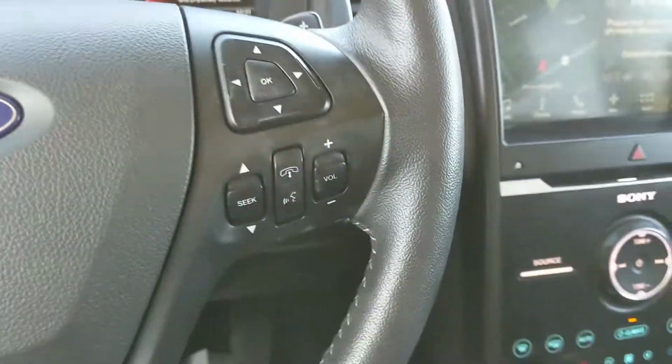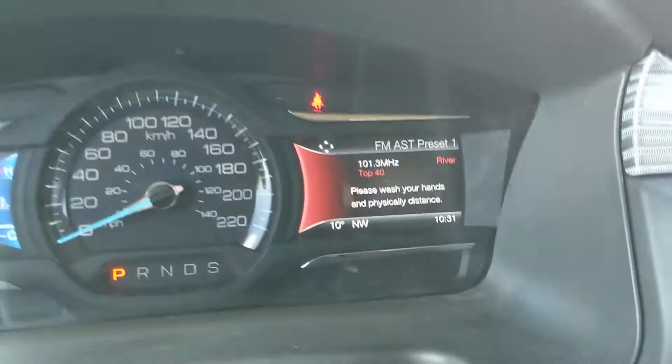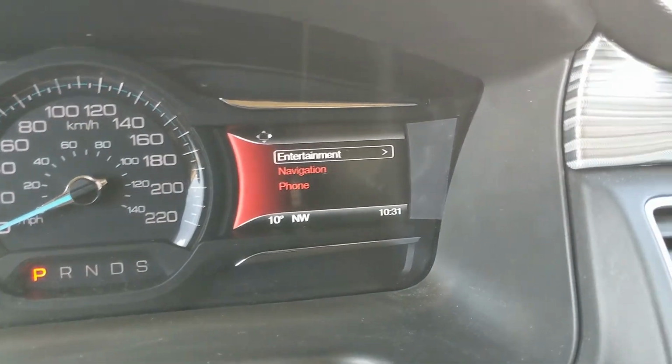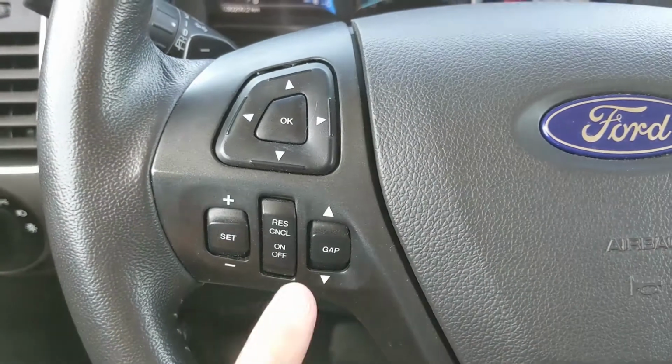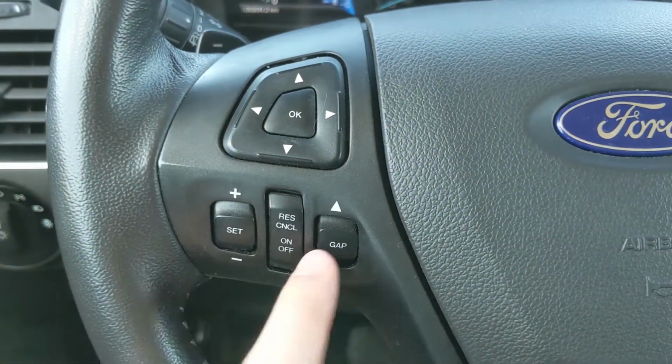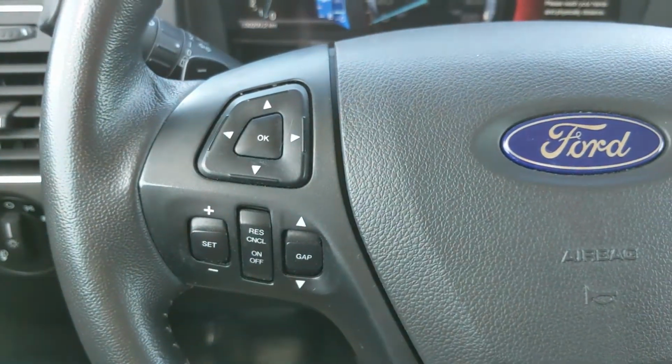kilometers. Moving down to the steering wheel, on the right hand side, you have your hands-free phone radio controls, as well as the controls for your right screen, where you can go through your entertainment, navigation, and phone controls. And on the left hand side, where you have your cruise control controls with a measurable gap between the vehicle ahead of you, which is pretty nice too.